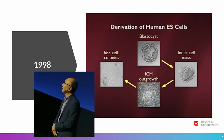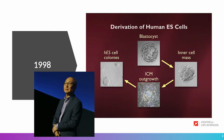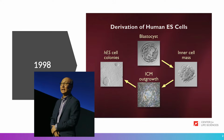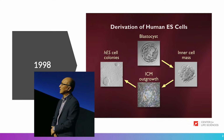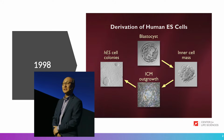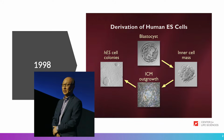I'm going to go back to 1998 when scientists first derived human embryonic stem cells from fertility clinic embryos that were destined to be destroyed. The derivation process is essentially taking an embryo at the 4 to 5 day stage. This is about the time in which the fertility clinic would transfer this into a woman's uterus for pregnancy. But again, these are embryos that the couple has decided they're not going to use and they've decided to throw them away. At that stage, you can derive embryonic stem cells from the inner cell mass and grow them out.